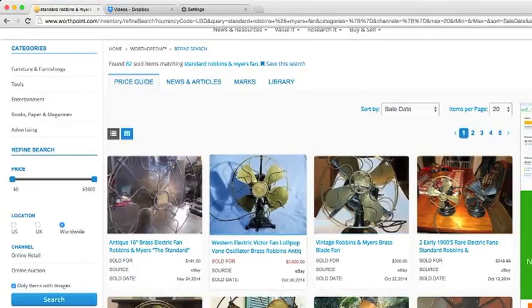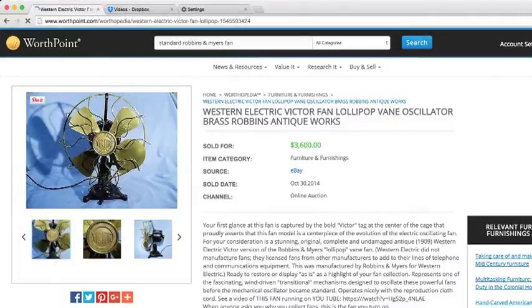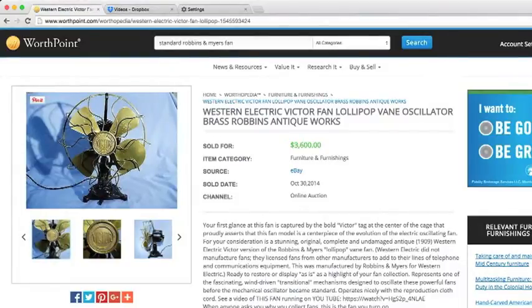So here's one that's catching my eye right away. This one sold for $3,600. Let's go ahead and click on it. It's not the exact fan. This is a Victor. It's made by the Robbins and Myers Company. As you can see here, it was manufactured by Robbins and Myers.